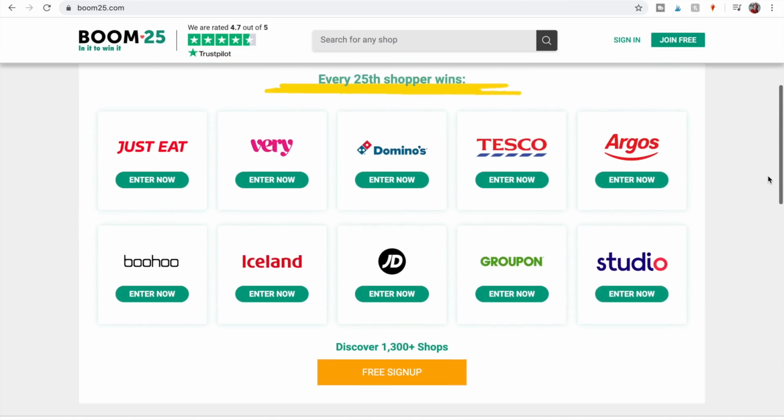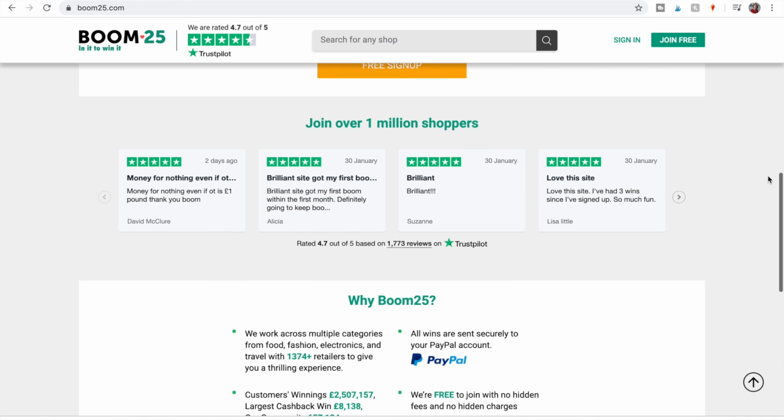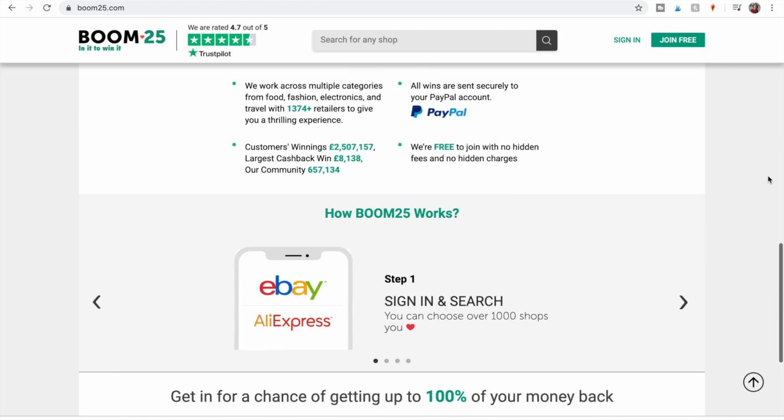Top Cashback and Quidco are the more classic types of cashback website where you just get a fixed amount if you book through their link. Another one that I've been using recently is called Boom25. Basically the idea is if you book through the link of Boom25, normally 1 in 25 people will get their money back. So not everybody will get everything, but you could get your full cruise refunded in some of these situations. You can get things like Royal Caribbean gift cards on there.